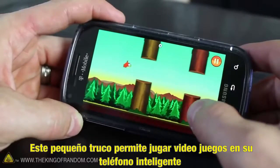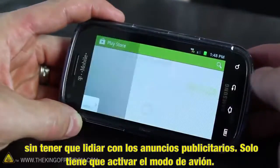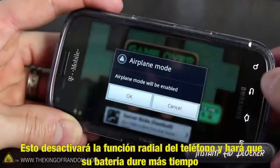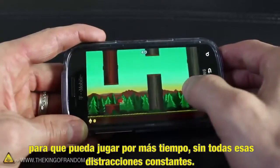This little trick will make it so you can play games on your smartphone without having to deal with strategically placed ads. Simply try switching your phone over to airplane mode. This will turn off the phone's radio function and even make your battery last longer, so you get more playing time without the incessant distractions.